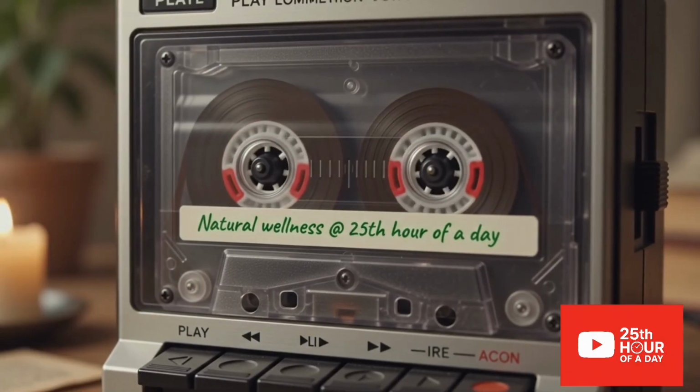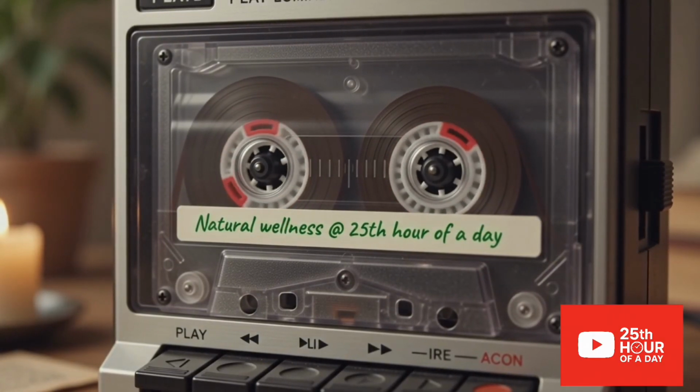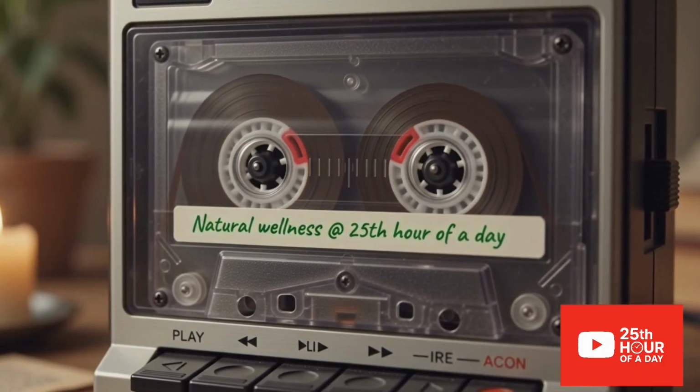That dual function, the spark plug and rust proofing, is why it is so critical. Without B2, basic cellular growth stalls, the production of red blood cells slows down.